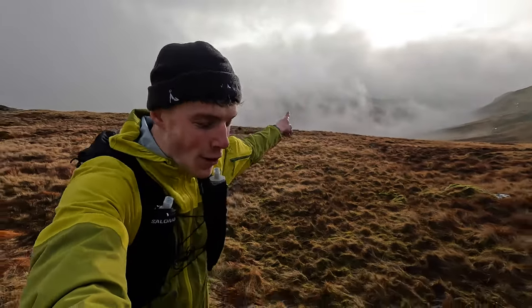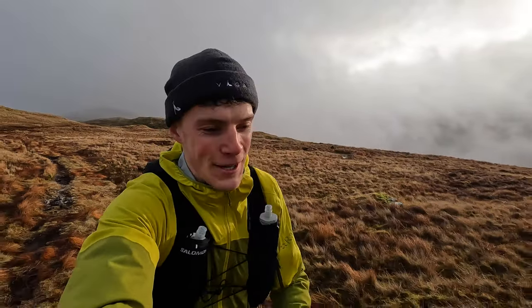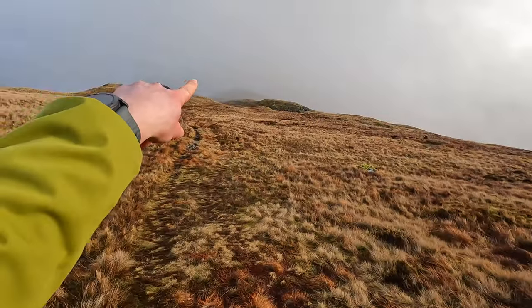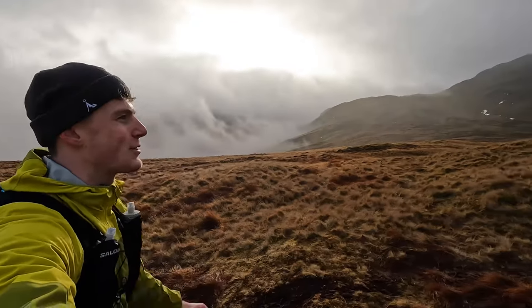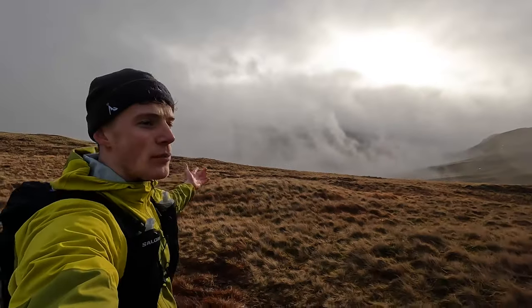Mr. Sunshine has showed his face, which I am extremely buzzing about. Birks is still in the cloud over there, but we're not there anymore. We're going up to St Sunday, which is covered in cloud. But I'm hoping this is only going to improve.